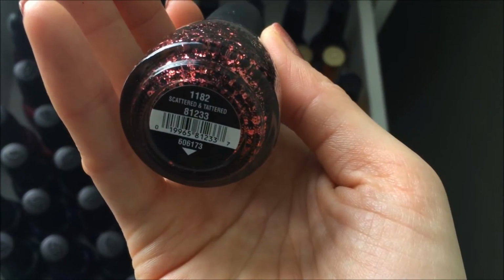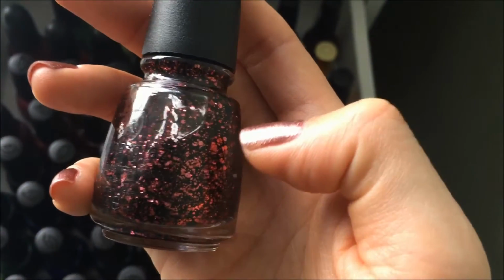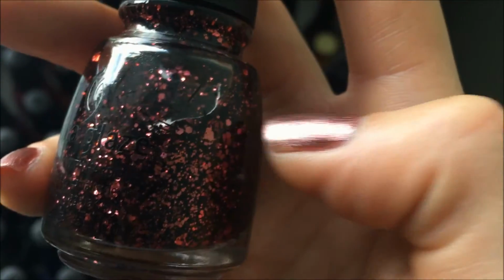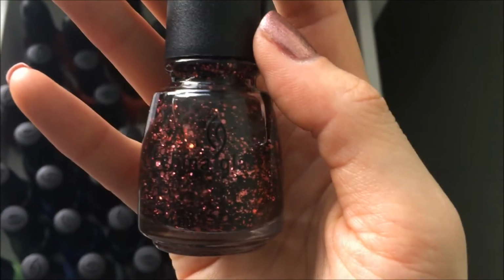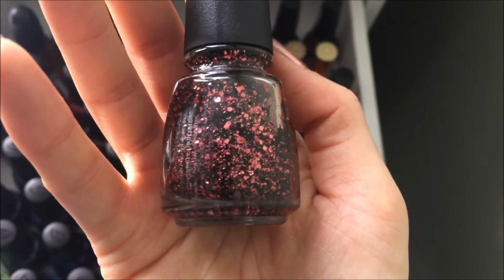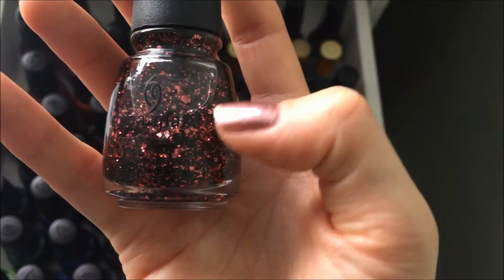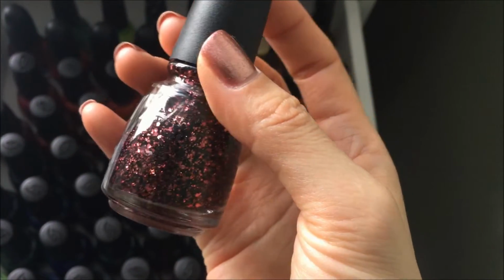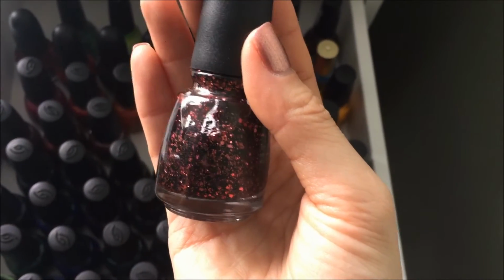This one is Scattered and Tattered. I had 3 colors in this collection, I think. So they have little black dot glitters and bar glitters, and also those red shiny glitters. And the other 2 colors I had were purple and blue. And I don't know, I don't like bar glitters, and this one is my preferred out of the 3. It doesn't give a very even application on the nails, so I'm a little torn about this guy. I might give it another try and maybe declutter it if I still don't like it that much.